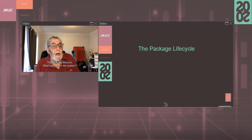The package lifecycle. What happens in the system? What is the lifecycle of a new package, a new version of an application? It has three parts. First, it's uploaded to Jamf Pro. Second, it is put into testing with a test patch. Finally, a week later, it is put into production and goes out to the whole fleet.